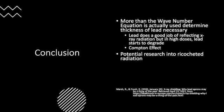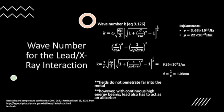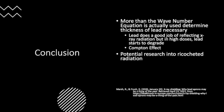And there are also other factors that are taken into account when actually determining this number of 1.08 nanometers. That's a very, very small amount. But there are also external factors like I just talked about that go into actually figuring out how thick it needs to be.